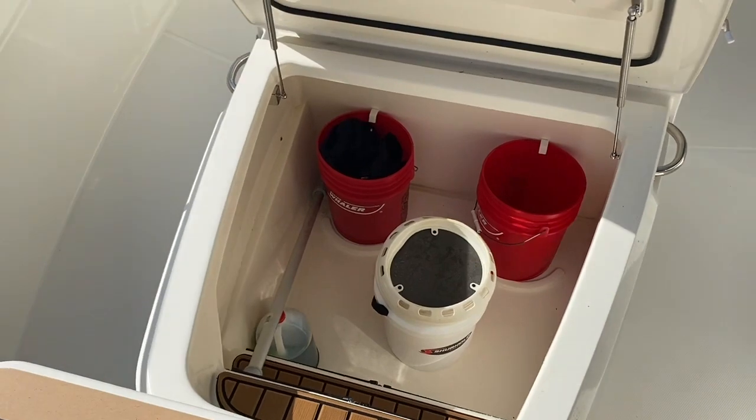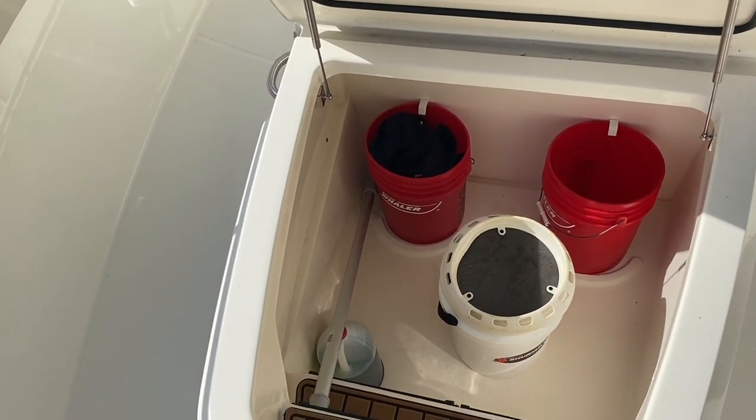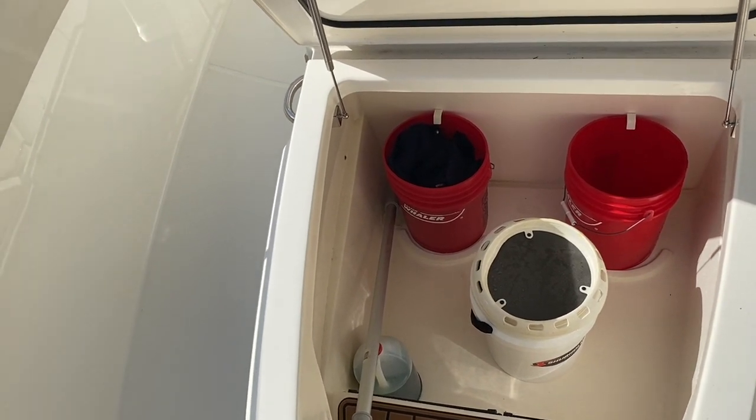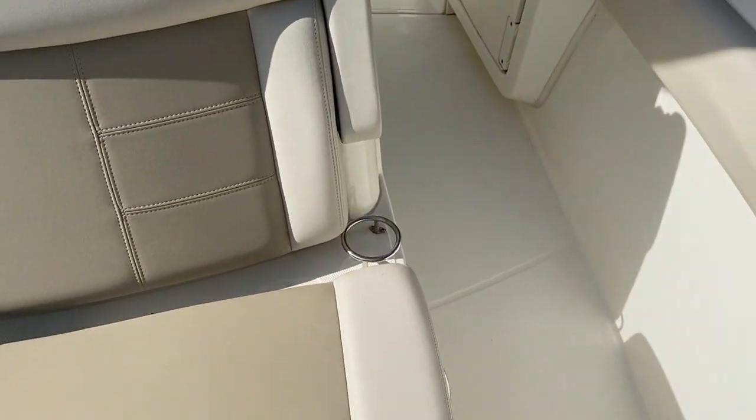So we talked about the storage area. Rather large storage area that's kind of called a garage. Right now you can see there's some general storage in there, but there's racks you can put in for scuba tanks or big heavy gear if you're going on a long haul. Armrest, great seating area, cup holders obviously.